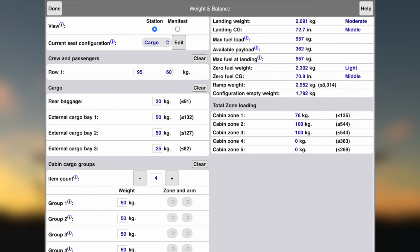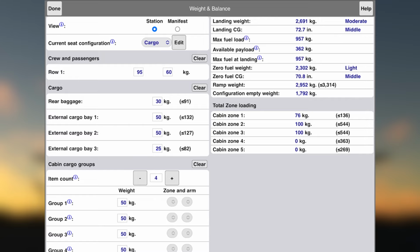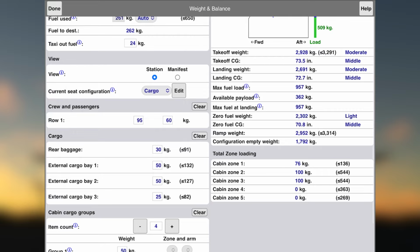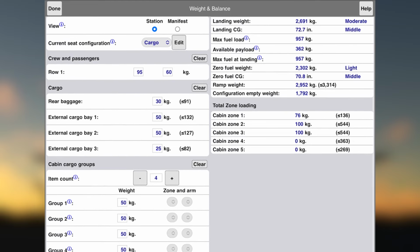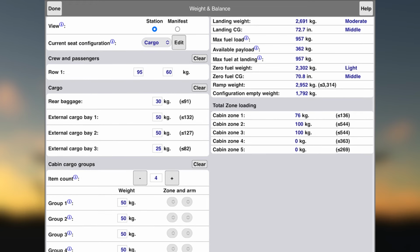We're in the cargo config. We've got the same weights as last time. So the two of us up front, and then our camping kit and food and clothes and whatever all spread evenly across the cargo bay and the cargo pod as well. In fact, do I actually have anything in the pod? Yes, we do. So we've got 30 kgs of bags and stuff just in the back of the cabin.